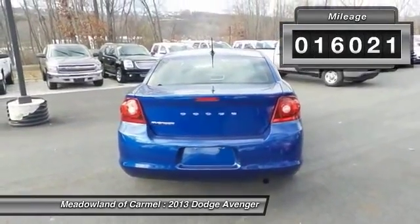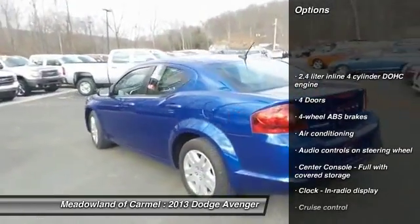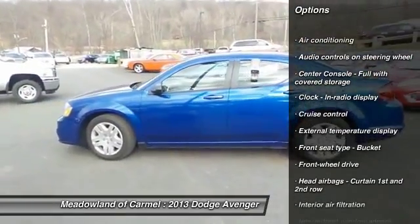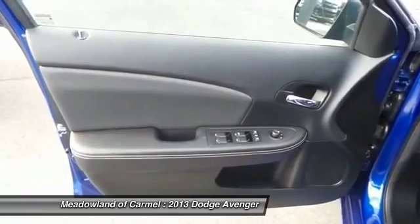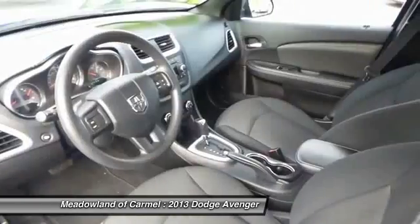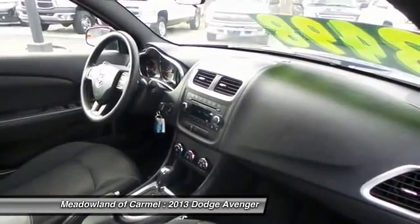Here are some of this vehicle's great options. Stability control, traction control, power steering, front air conditioning, front wheel drive, cruise control, passenger airbag, power windows, remote power door locks, tachometer. This beauty will even make your house keys jealous. Drive it today.